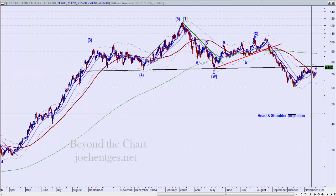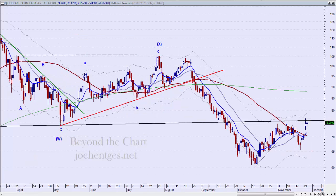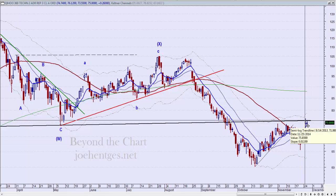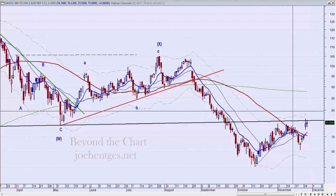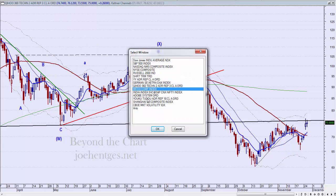So the real question is, is it done? Is it going to hold? Is that all there is? Is this going to basically break down and turn to the upside? To me, we'd have to get a close above this line and start to move. Now, it made a good start at it, but I think the jury's still out a little bit on it. So we'll have to just continue to watch and see. I'm not convinced yet.